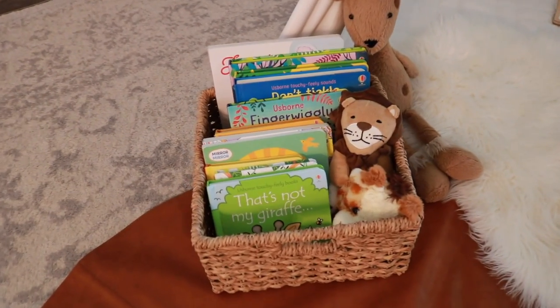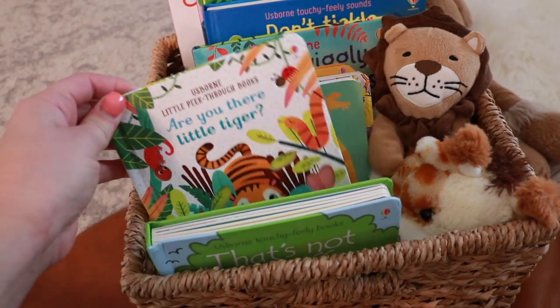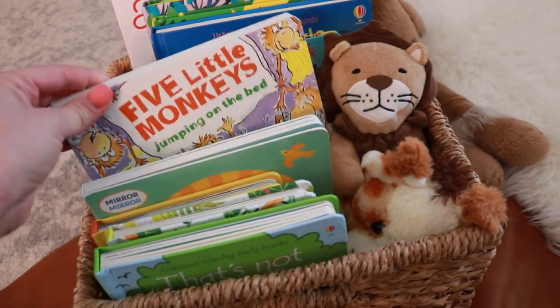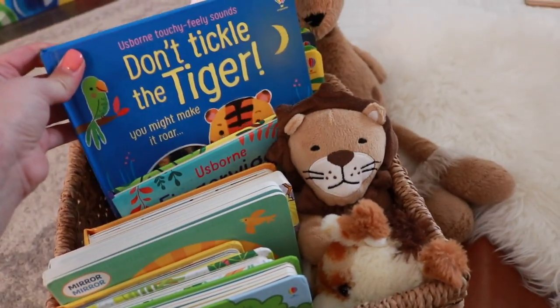And then we have a basket of books down here. Most of these are Usborne books, and I tried to make them Wild One themed. So I pulled all of the ones that had little jungle animals in them. So we have monkeys, we have zebras, we have finger wiggly elephants. Don't Tickle the Tiger, so cute.